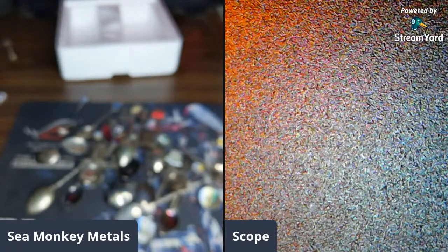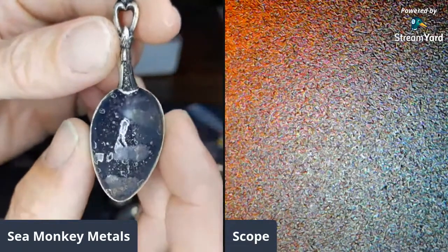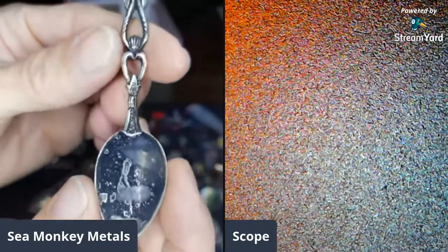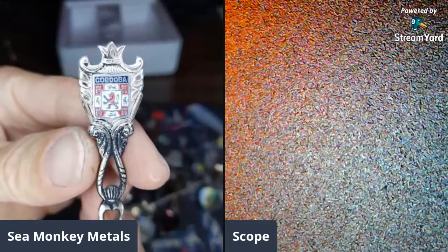Yeah, most likely these are solid 925. At least these really dark ones are. Like you can see the toning and the tarnishing on there. This is a Cordoba.